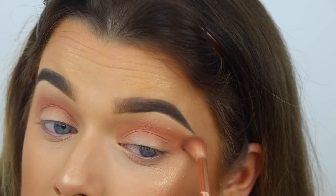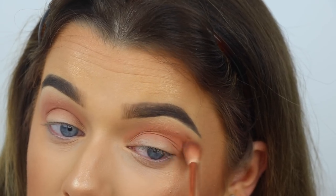I feel like they're so pretty. The color payoff is stunning. Like these mattes are just gorgeous.